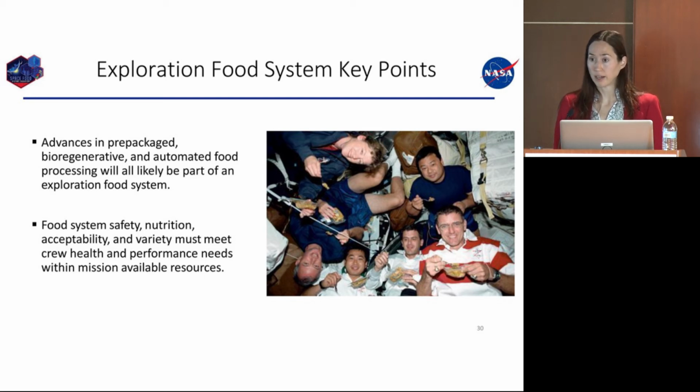We must have enough variety so that they have some choice, they feel like they have some choice, and we definitely have to make sure it has all the nutrients, because if we miss even one, if at the end of 5 years one of them has completely degraded and gone, we could lose our crew. So we have to make sure that that's not going to happen.